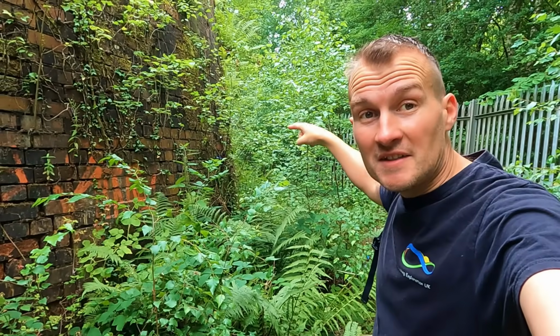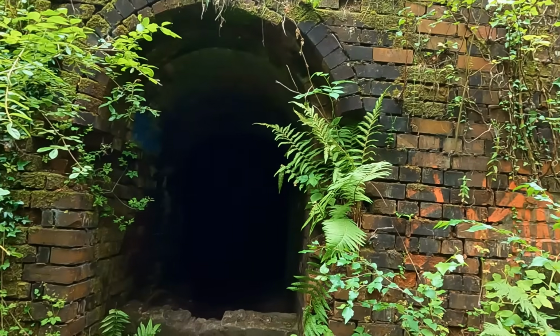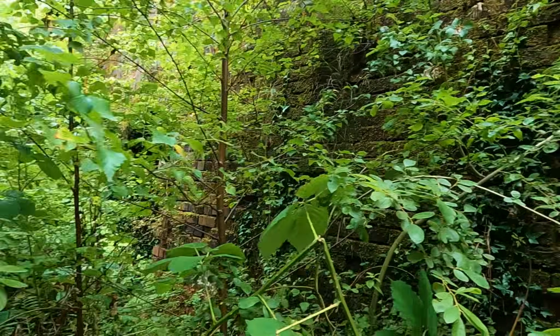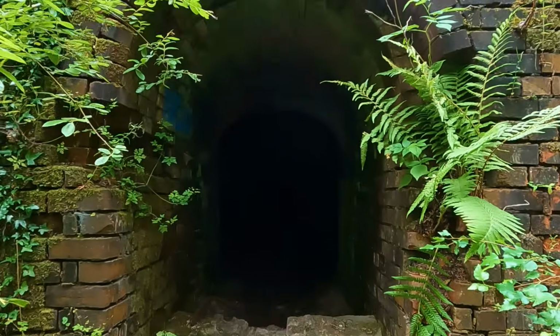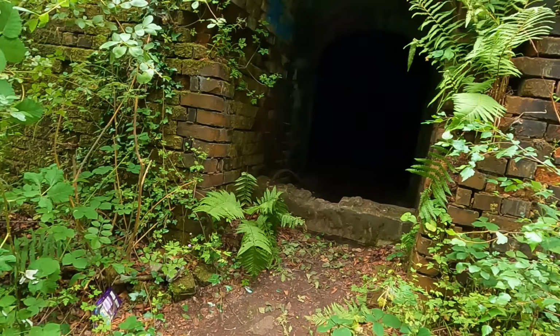So we've come around this outer edge, and this is what I find appealing. I love an entrance like this. There's another one just through there, but this is brilliant. So what I'm going to do, I'll get Death Ray out and we'll have a look inside.